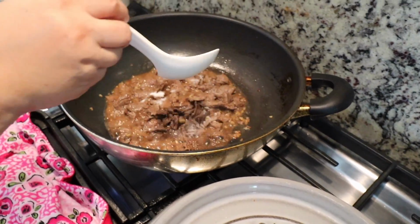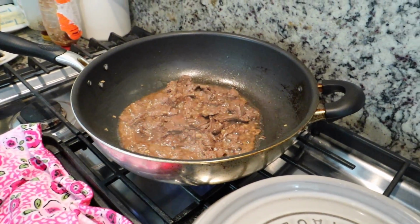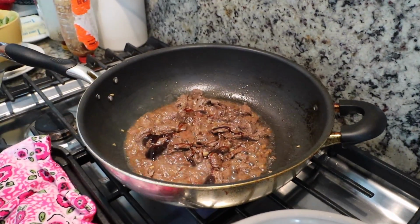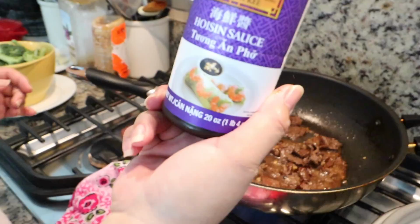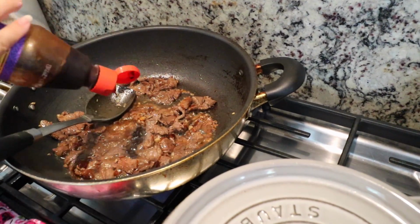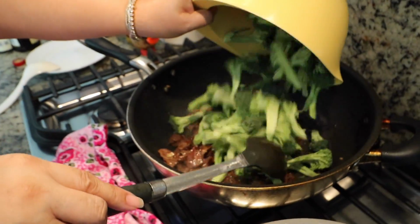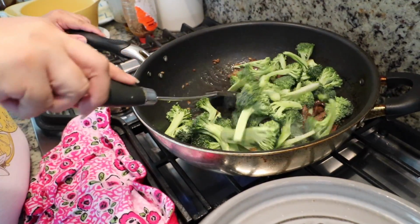Alright, what's next, Mom? A little bit of sugar. And then what's next? Some oyster sauce. Few dashes of hoisin sauce. Is that it? And then you just throw in the beef or the broccoli. Yes. Do not add water. This broccoli is going to get water a little bit.